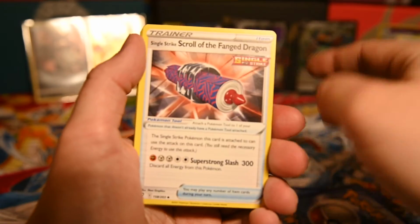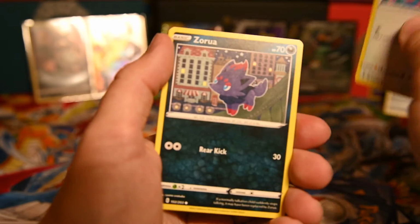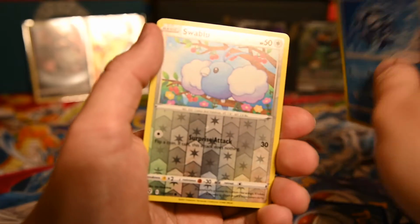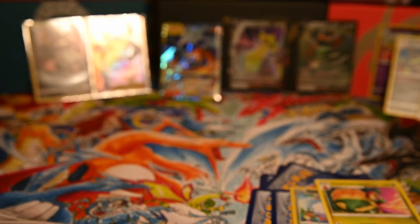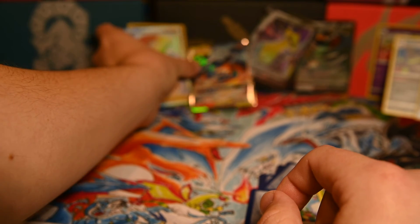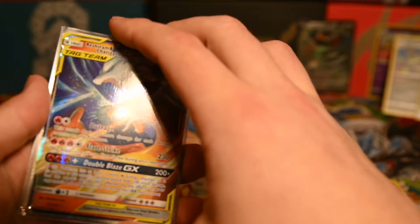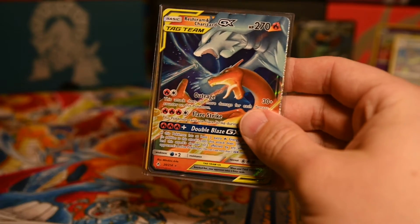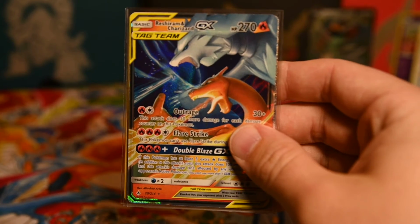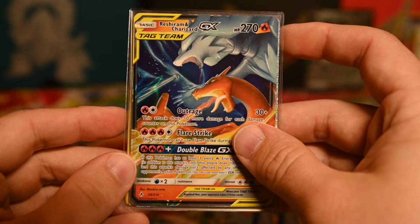Electric Energy, Pyroar, Single Strike, Scroll Thing, Ursaring, Wobbuffet, Hoppip, Swablu, Zora, Grognol, Swablu, and Appleturn. Okay, so no hits out of the packs, but I will gladly take this as the... That is just a gorgeous card.